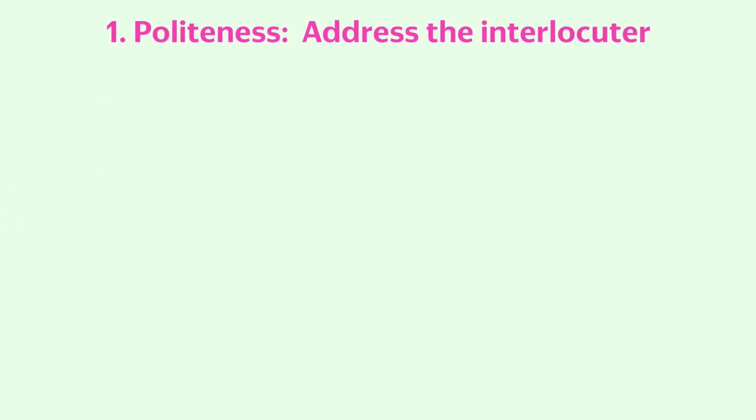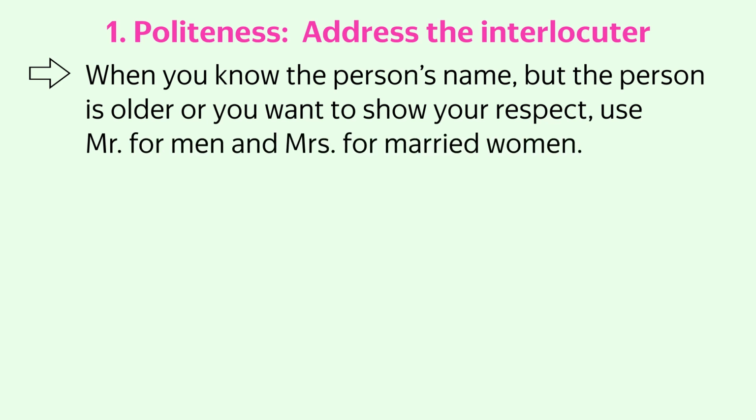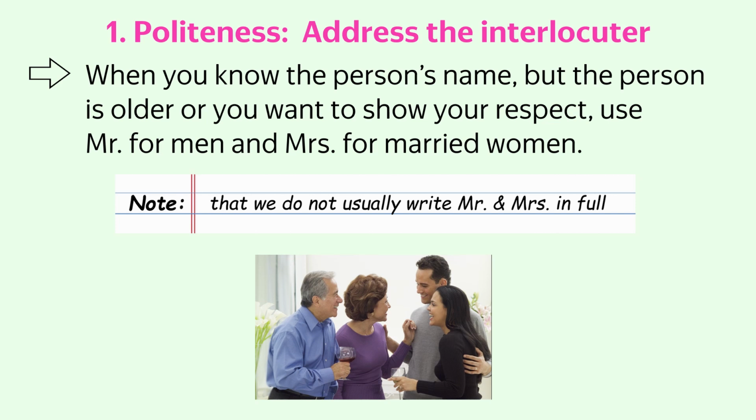Number 1. Address the interlocutor. When you know the person's name, but the person is older or you want to show your respect, use Mr. for men and Mrs. for married women. Note that we do not usually write Mr. and Mrs. in full. For example, you talk to your girlfriend's parents.